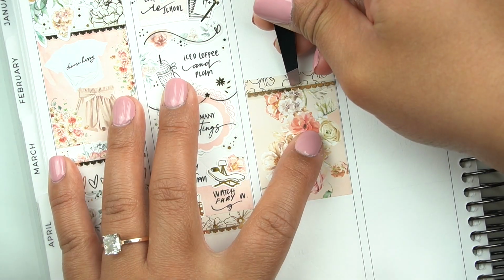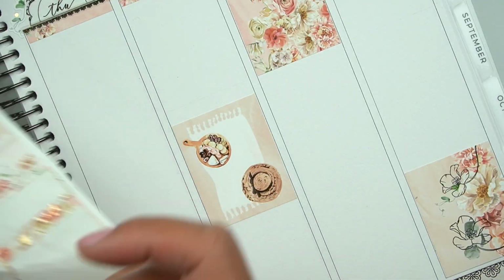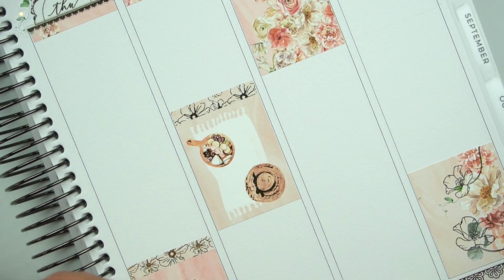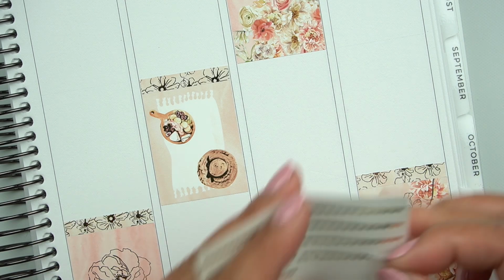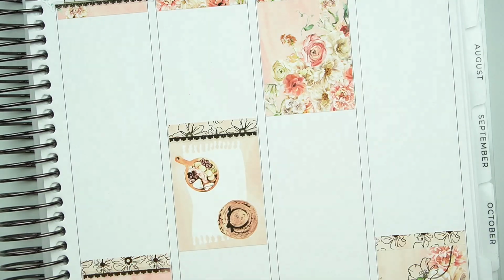Anyways, what's happening here? Oh, I forgot to put the trims between the headers and full boxes. I also forgot to put the headers all together. I know I've seen a lot of planners start using dividers as headers in general.